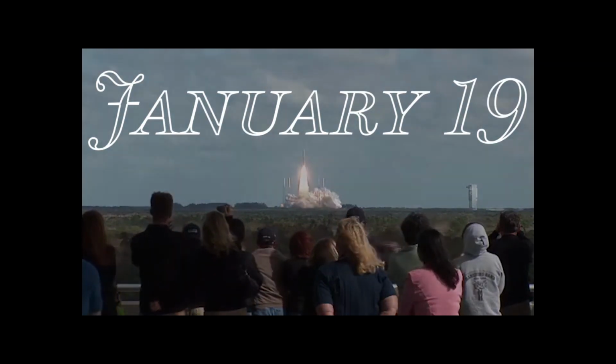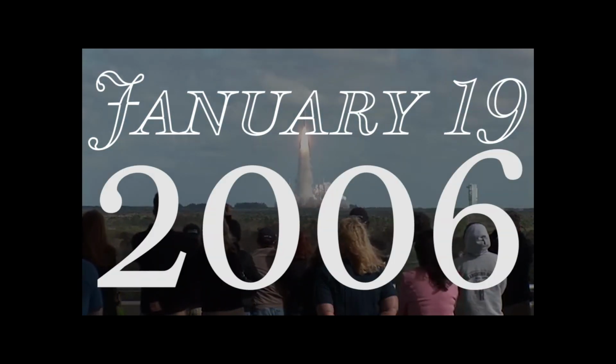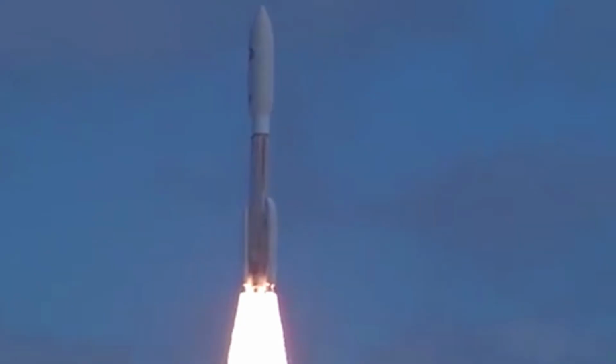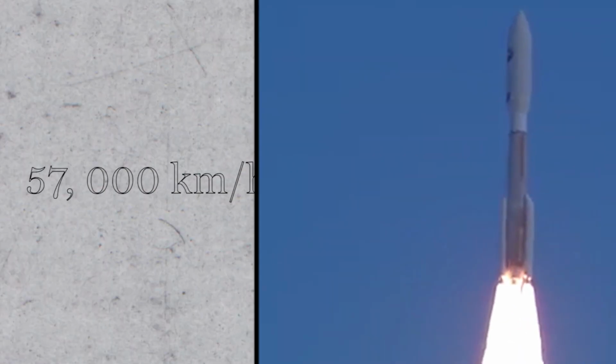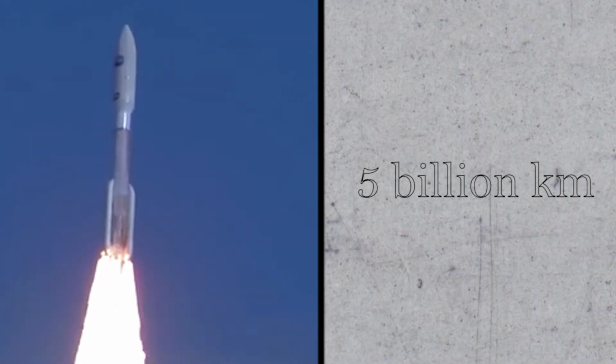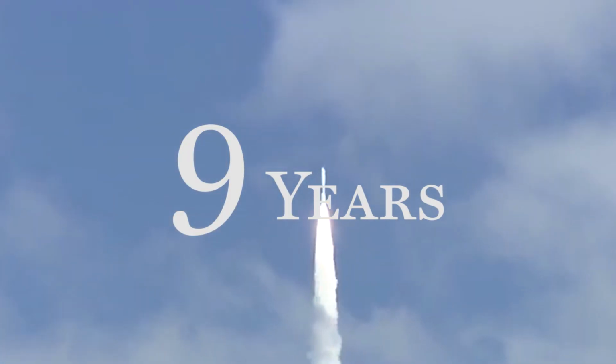The date was January 19th, 2006, and in Cape Canaveral, Florida, a NASA probe the size of a grand piano left Earth atop a rocket traveling 57,000 kilometers per hour on a 5 billion kilometer journey that would take it the better part of 9 years to complete. Its target? The loneliest little dwarf planet in our solar system, Pluto.